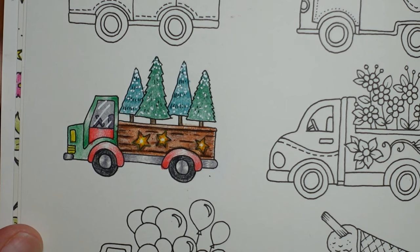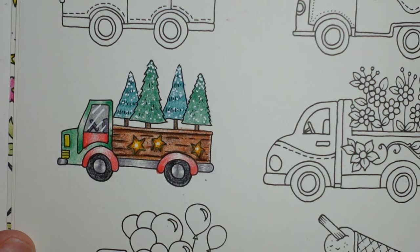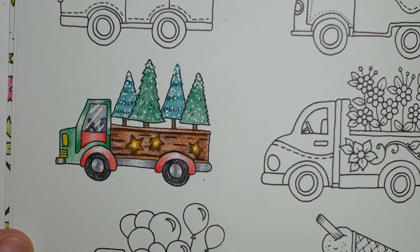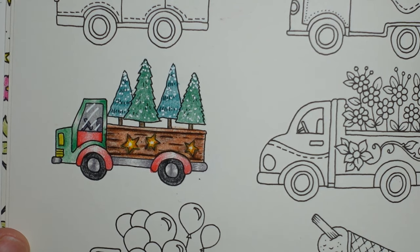I'm just having a look at what I used. I used Ergosofts for that one. So there is our festive truck. Whether I'll do Ergosofts for the rest or not, maybe, because they're quite detailed. But I'm looking forward to doing some more.